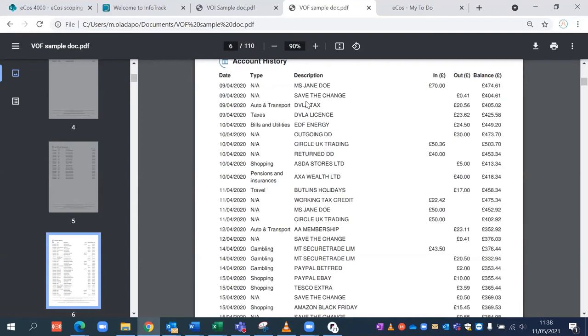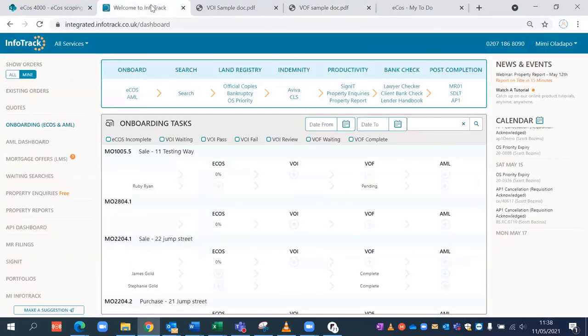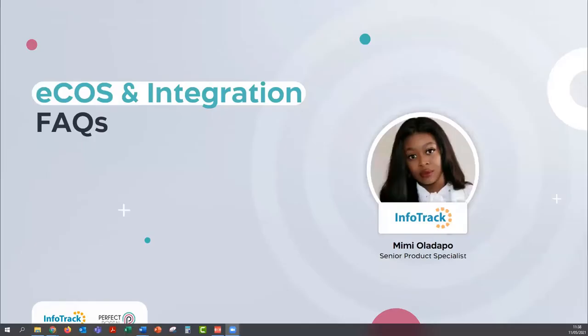And we also allow your clients to submit accounts from multiple banks. So if they have savings accounts with Halifax, if they've got a business account with HSBC, they can provide statements from all of those. Fantastic. I know there are quite a few more eCOS and integration related questions already in the Q&A, which I will ask after the session is over. So thank you so much, Mimi, for taking the time and helping me answer those questions.